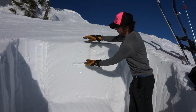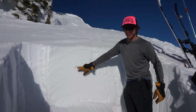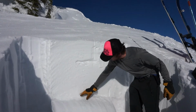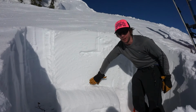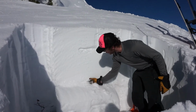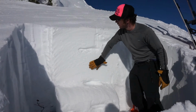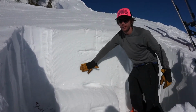So here's the snow that fell in the last week. The storm started with a rain crust, so that's how we can identify that. And this is down to our December dry spell layers. We've got a little rain crust that marked the end of that dry spell and our Thanksgiving crust down here. So weak faceted snow. Now we have a 3-foot hard persistent slab over those layers.